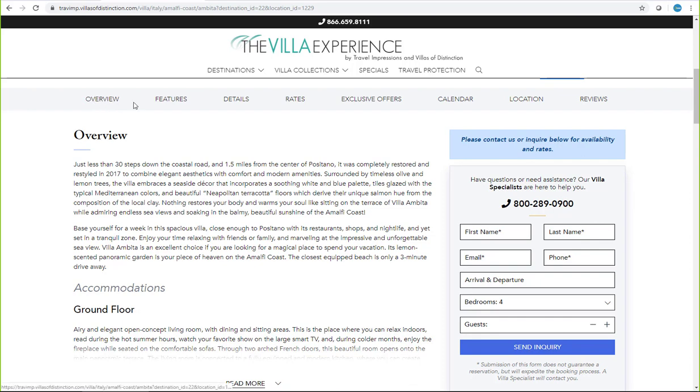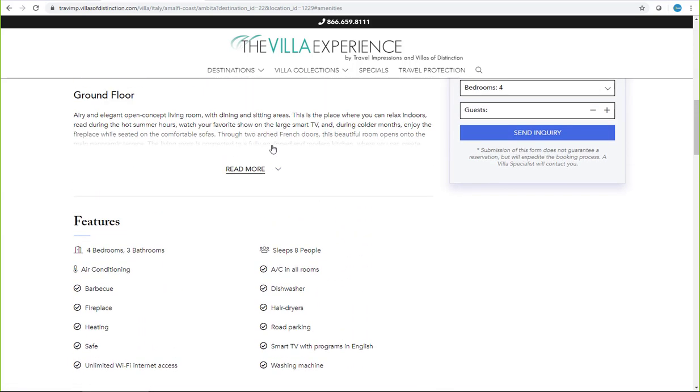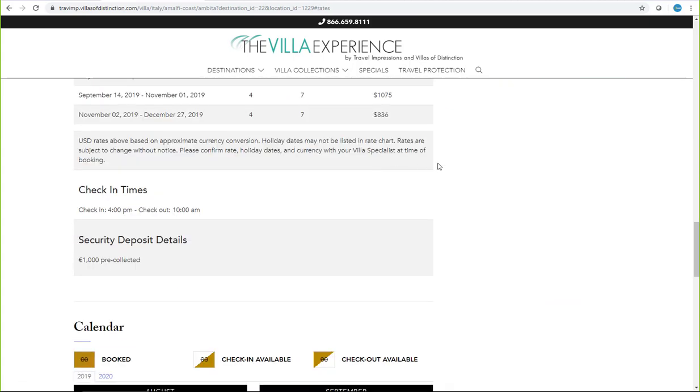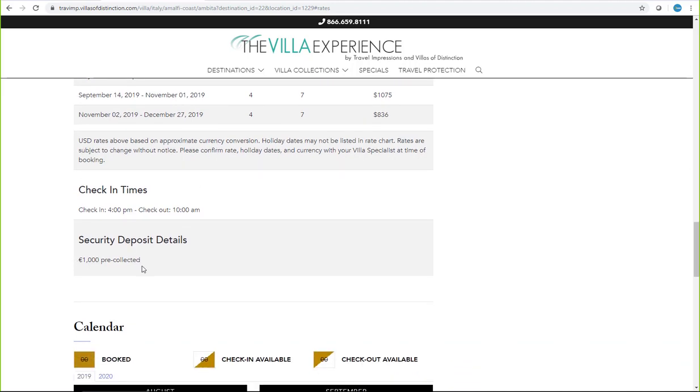You can go over the overview. You can go under features. It also will give you rates. So it has different rates based off of your time period. If you are looking at November through December, it's a little bit lower than May through September, or September through November. So it doesn't look like it's available for the first couple months of the year. It tells you what the actual security deposit is and check-in times and check-out times.